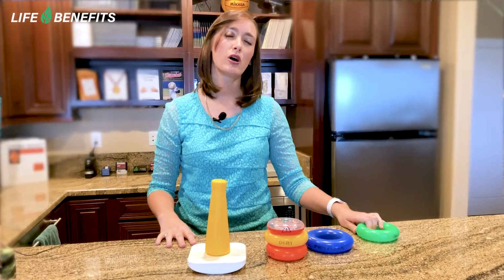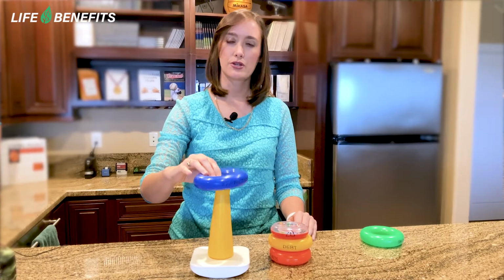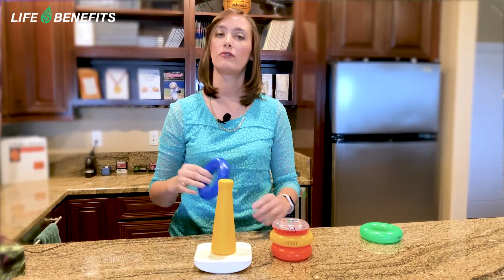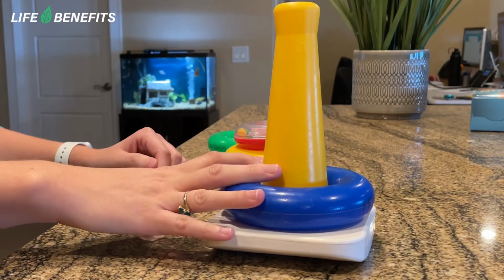So to build a very strong financial foundation, we first need to have protection. And protection is life insurance. This is how we protect our family. In case something happens to us, we're not leaving our loved ones without the protection of life insurance. So we make sure that we start with that.